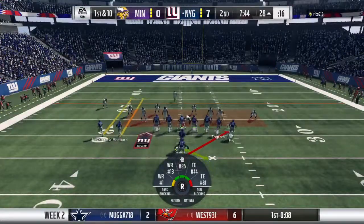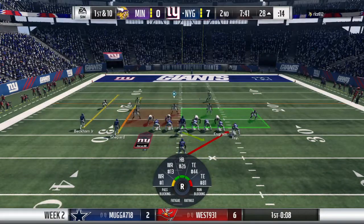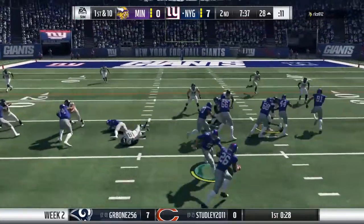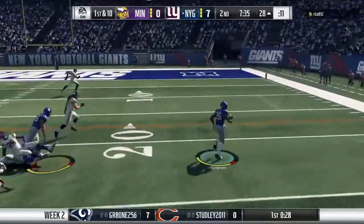Double tight, guys, double tight. 4 down. All right, here we go. They stay on the ground. Again, it's Coleman.